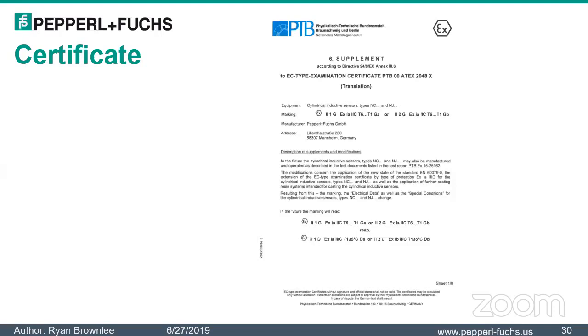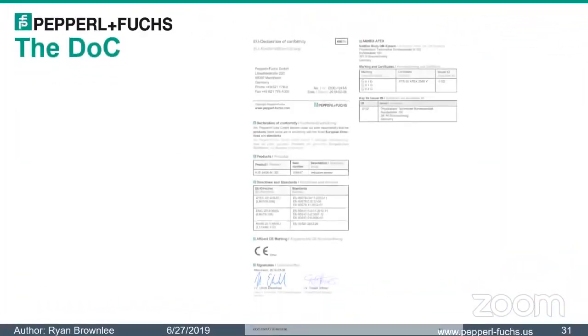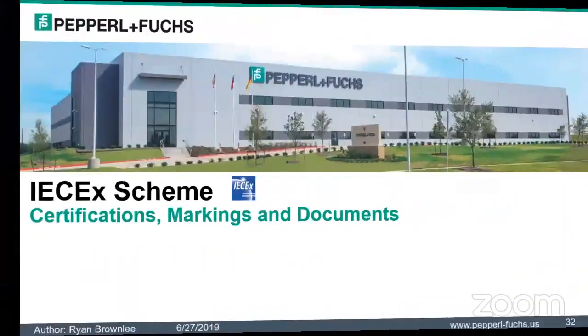It tells you what you're suitable for, temperature ratings, application, number of faults you can take, all that kind of stuff is on the document. And then this is the declaration. Again, somebody way up in Prepland Foods reviewed all the stuff and said, we meet all these requirements, and we guarantee we're going to meet them. We're never going to deviate from them. And I'm putting my name on it as Mr. CEO or Mr. whoever. So that's your guarantee that we're doing it. That's your fallback. So list all the relevant directives and standards used to show compliance to all the directive requirements.